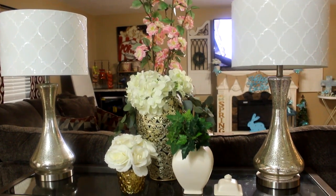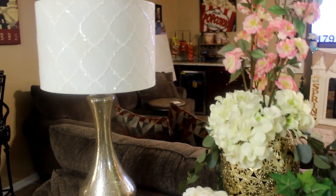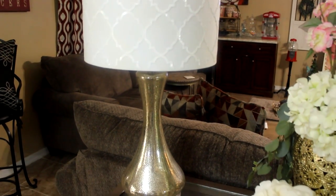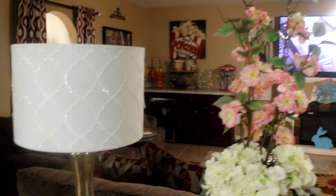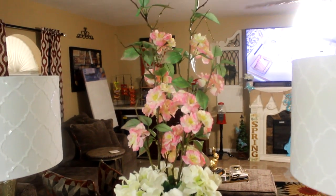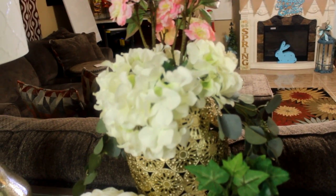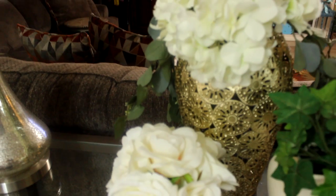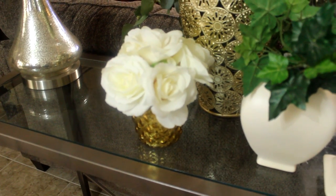And here is the after. Here is my console table after I decorated it similar to Denise's. I think Denise uses that go big or go home theory, and I couldn't agree with her more. I love using large pieces. Here's the floral in that vase.